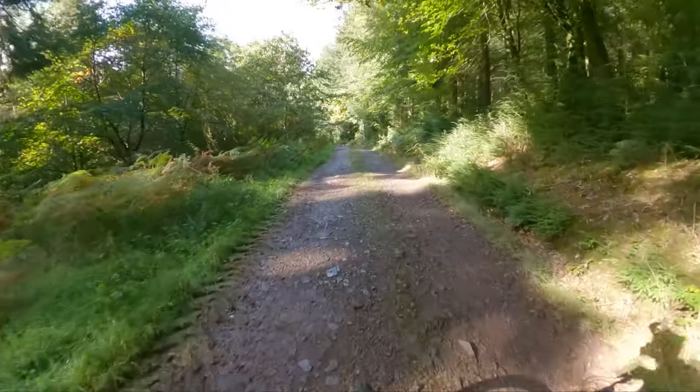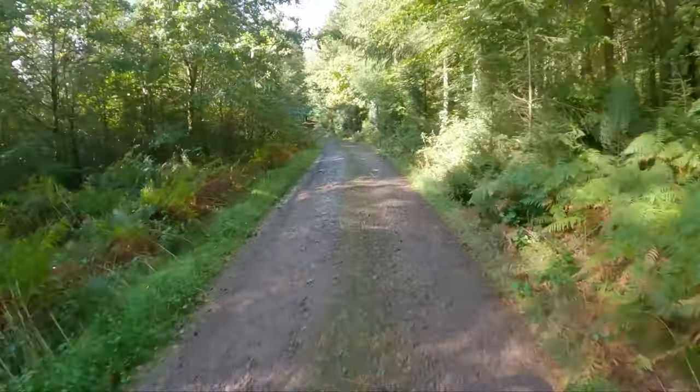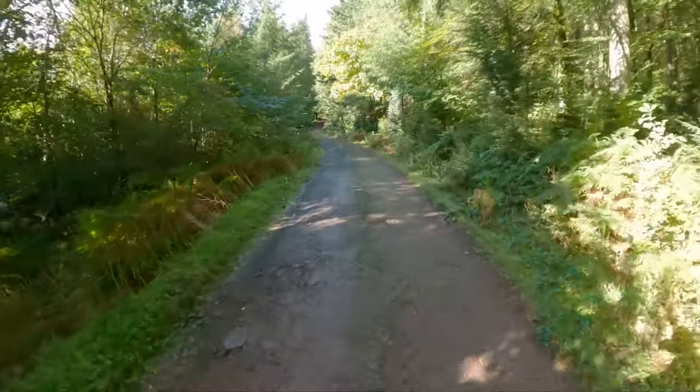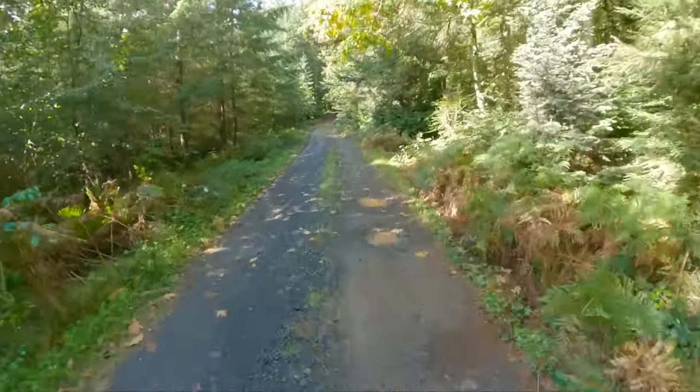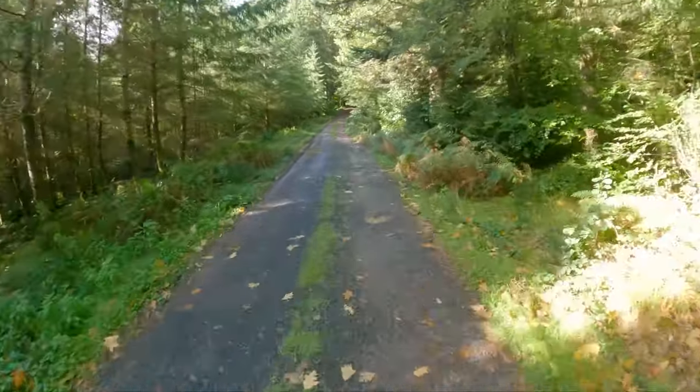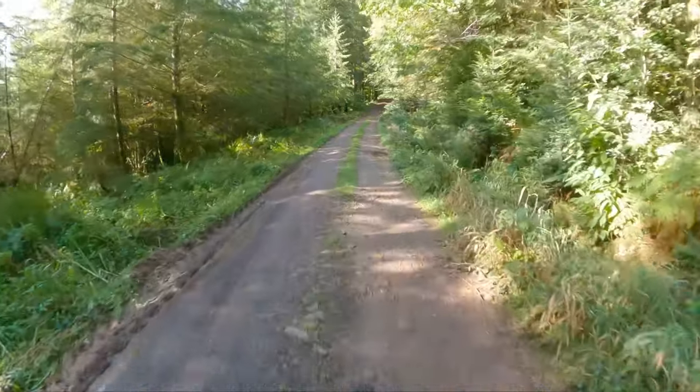I'm going to take on the red and black. So it's the red with the black sections. And it's 20k all round, so that's 12 miles. Sun's out. So here we go.